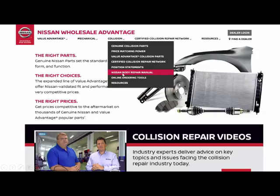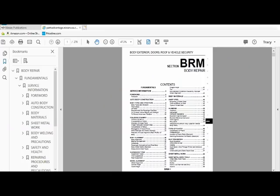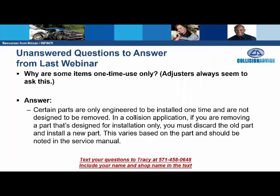You click on that, drop down, and you'll see Nissan Body Repair Manual. When you select that, it takes you to a page that looks like this, which is the Adobe PDF, and that's going to allow you to view it. But keep in mind, none of these hyperlinks within this document will work for you, so you'll have to scroll down to find what you're looking for.